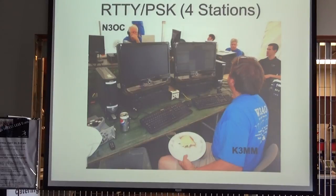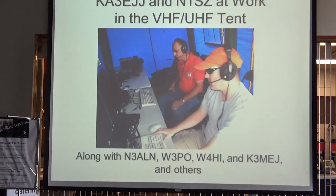This is one of our RTTY and PSK operators. You can see two of the stations right here. One of the interesting aspects of a PSK operation is that if you have four or five stations on here, you don't necessarily need four or five operators all the time. Okay, next slide. And this is our VHF tent.